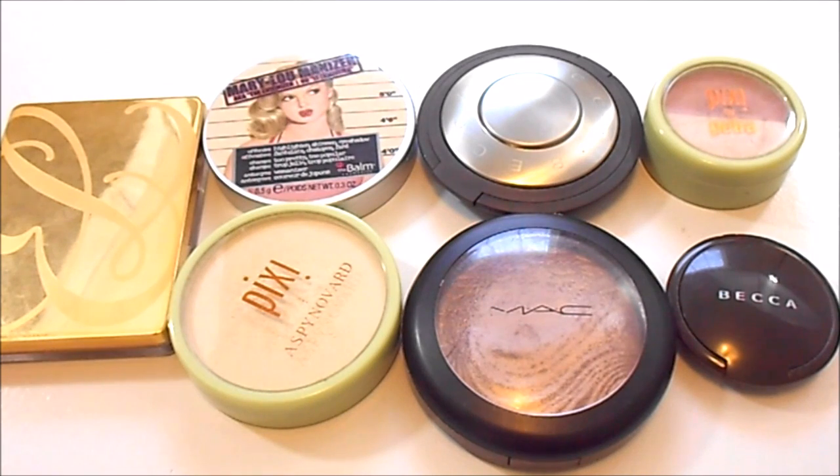For highlighters, I currently have 7 individuals and 2 in palettes. At my last update, I had 5 individuals and 2 in palettes, so I have done worse in this category. The newest ones that I've gotten since my last update would be these 2 Pixie highlighters. So the highlighters I currently have in my collection would be the Estee Lauder Pure Color Gelée in Heatwave, the Balm Mary Luminizer, the Pixie and Aspen Ovard highlighter in London Luster, Becca's Pearl, MAC Extra Dimension Skin Finish in Superb, the Pixie Rose Gold Duo, and a mini size of Becca's Opal.